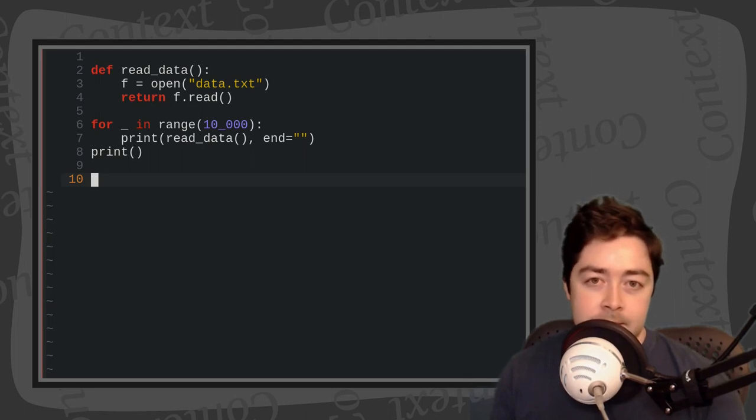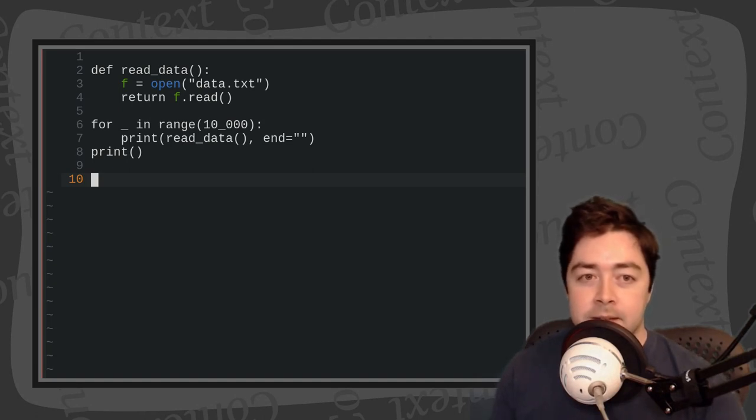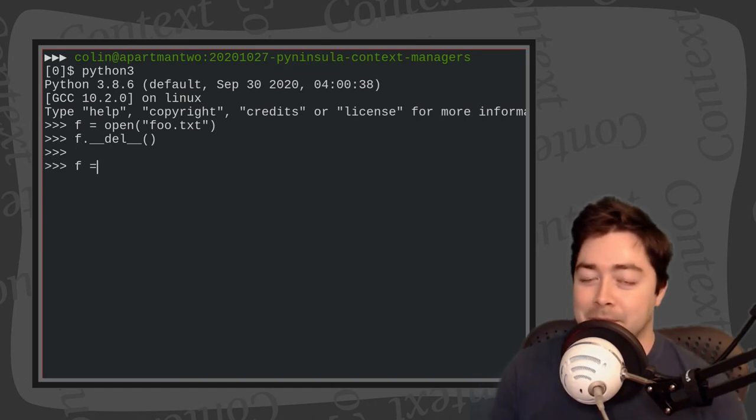In this program, the name f is a local variable in the readData function. It's the only reference to the file object returned by open. So when the function returns, no reference to the file object remains, and it gets cleaned up by the garbage collector. And when I say gets cleaned up, I mean that the object's __del__ method is called. Anybody want to guess what a file object's __del__ method does? We can easily find out. We'll just create a file object and call __del__, and then have no idea what happened.